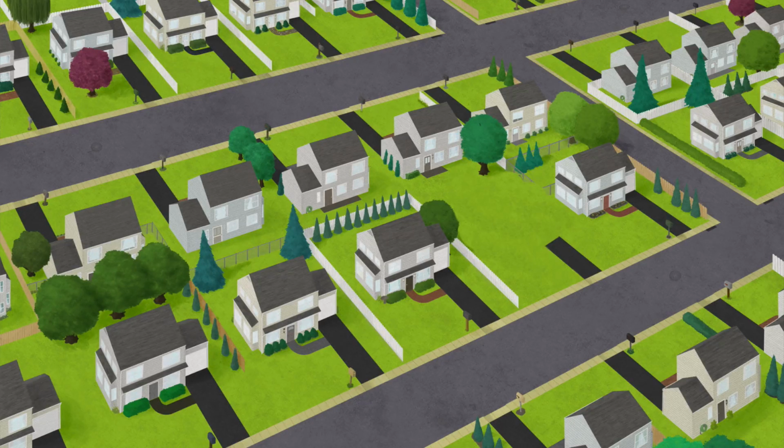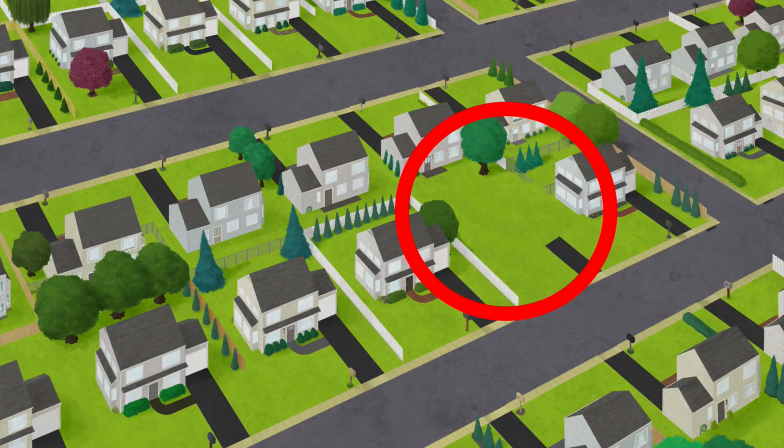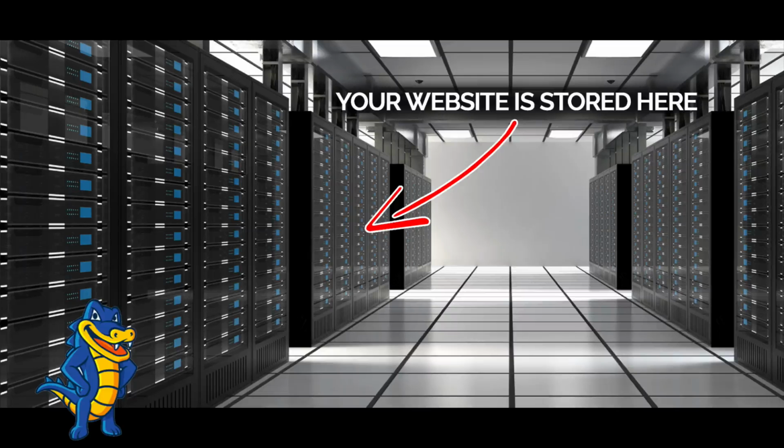So in order to help you understand what we're doing at every step of the way, I wanted to give you this quick metaphor that is almost synonymous with building a website, and that's building a house or your own home. Now, the first thing you need in order to build a house is a block of land, because that will be the place to put your new home. And it's the same when building a website. You need a place to put your website, and that's where you buy hosting.